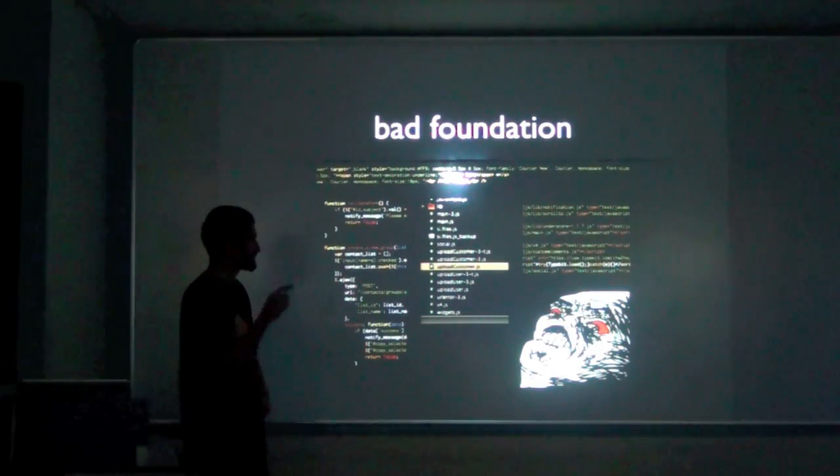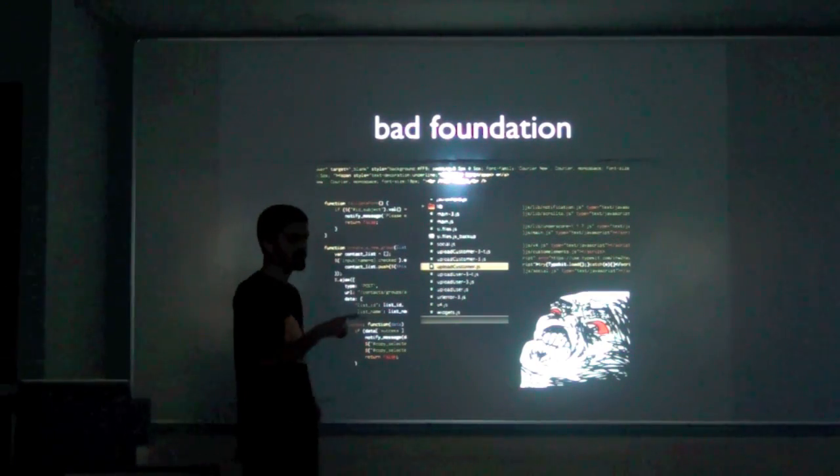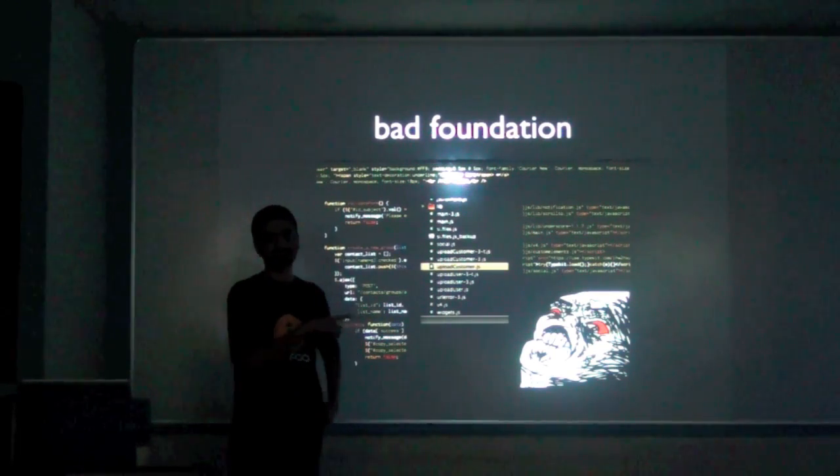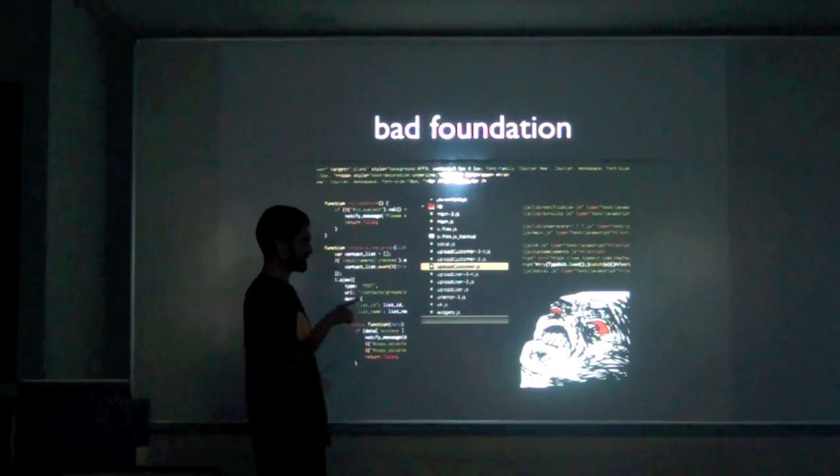So, yeah, my point is this sucks. This sucks not just for you. This sucks for the people who are going to be touching your code. This sucks when something breaks at 3 in the morning and you don't know where to find it. This sucks because you have no unit tests.